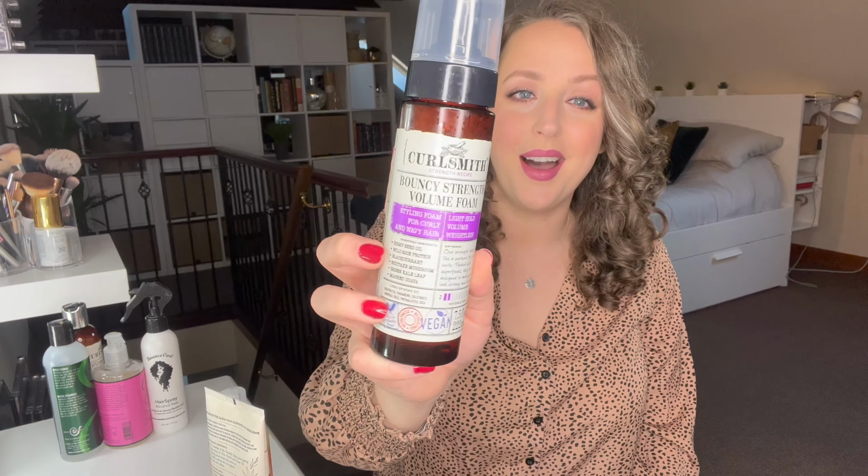Mousses I've gotten on well with in the past. I used to use them a lot, not as much these days. But foams, this is the only one that's ever worked for me. And it doesn't just work, it's amazing. It really is volumizing. I like to get it in at my roots and it just gives me a huge volume boost. It has a little bit of gentle protein in as well. It's part of that strength line from Curlsmith.